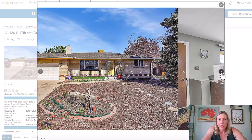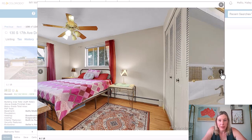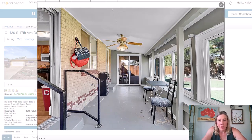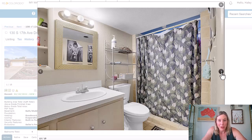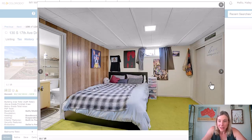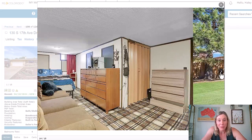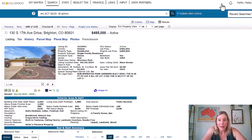So for 485, you have this more traditional ranch. Has had some updates. Also has some older pieces to it. Some more traditional, original pieces. What was that? Ooh, now that's definitely original. Some original green carpet and ooh, some tartan plaid carpet. It has a nice big backyard. It has been on the market for 11 days at $485.